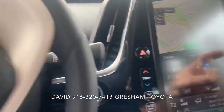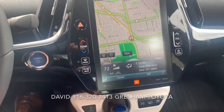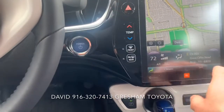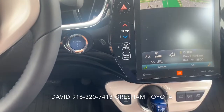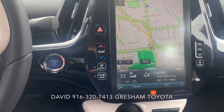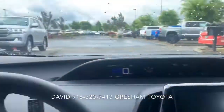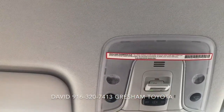You can put the map to be the entire screen. Awesome. Everything's awesome about this. You have your radio, your climate control, your stereo system, and again, full map detail, all-weather mats, JBL stereo system. Again, this is a connected services vehicle.